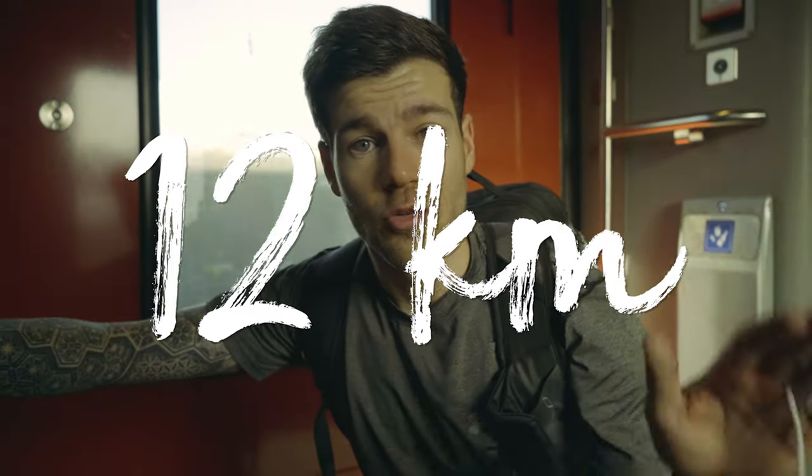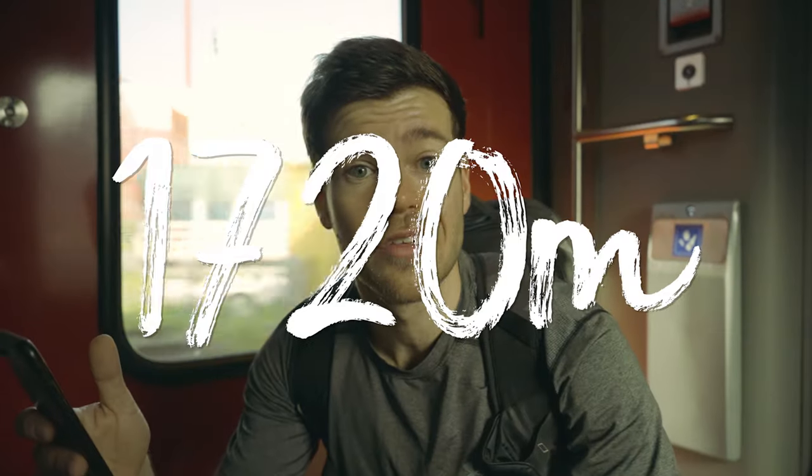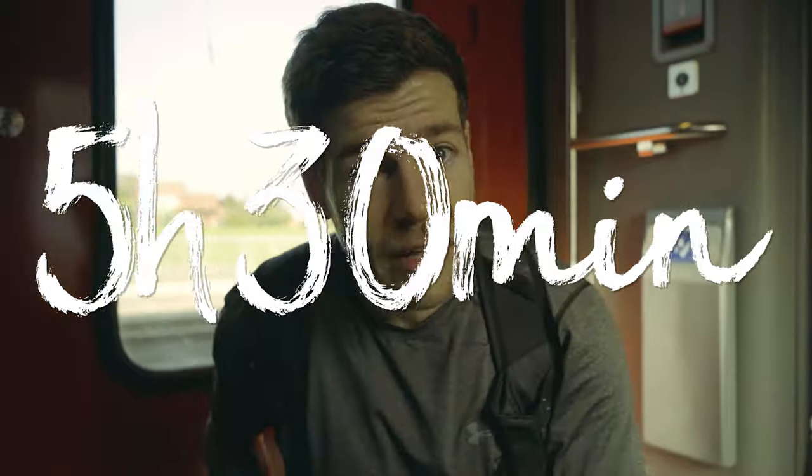Okay guys, today's hike will be one of the most spectacular ones that we can do here around Thun and Interlaken. We will start in Frutigen and then hike up to the Niesen. It should be approximately 12 kilometers, but a really, really steep uphill. I think something, let me check, 1,720 meters up, and it should take us approximately 5.5 hours.